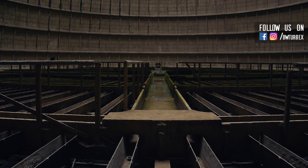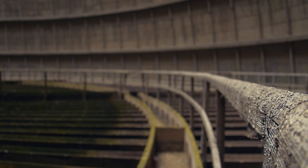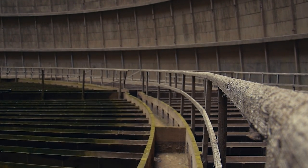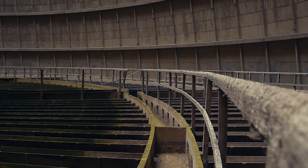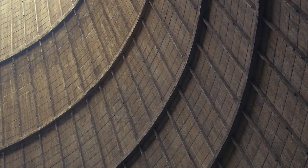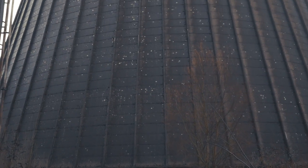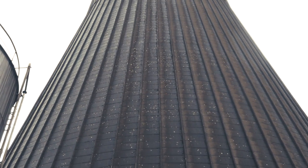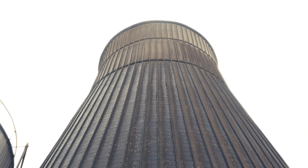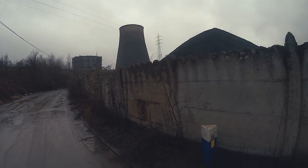After many years of service, a report found that the power plant was responsible for about 10% of the total CO2 emissions in Belgium. Due to this, protests from Greenpeace in 2006 gave the power plant a lot of negative attention. So it closed one year later in 2007. The power plant itself is in demolition right now, and the cooling tower, well, it is said that it is scheduled for demolition too. So as long as the site is still there, a visit is highly recommended.